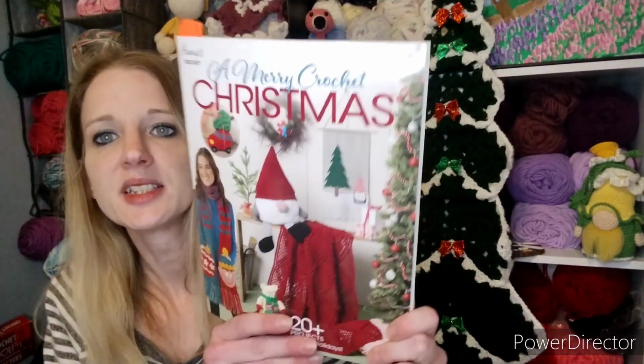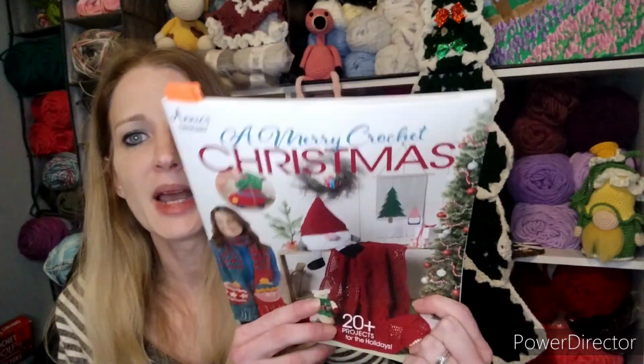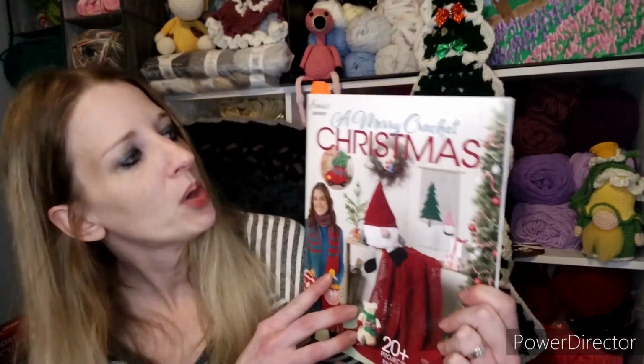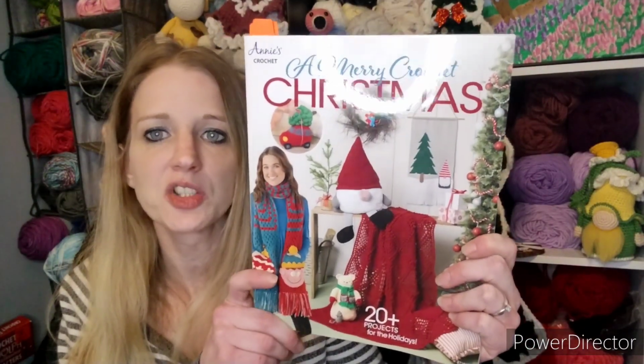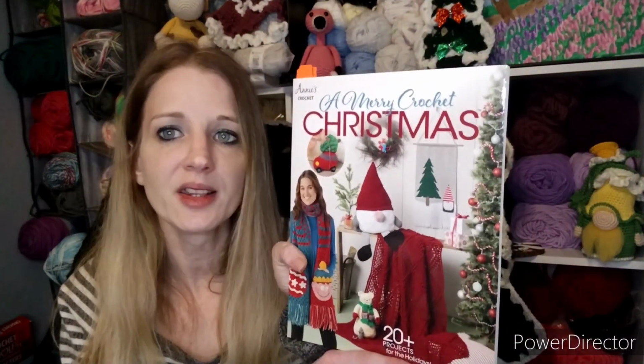Now, the next thing that I'm going to share with you all is a doily that I made, and I am so proud of this doily. It probably needs washing because I made this last year, but it comes out of this Annie's magazine catalog book, Annie's Crochet A Very Merry Christmas, and I got this last year. I'm not sure if you can still find this, but I will look for it and try to link it below. But the pattern is called the Christmas Trees Doily Set.